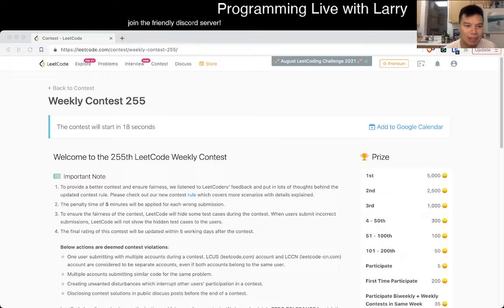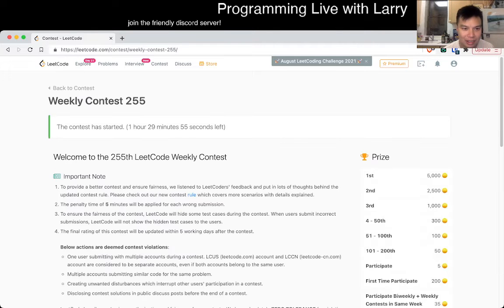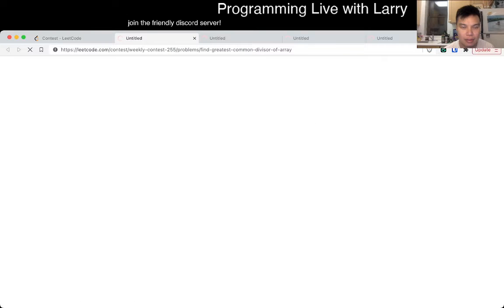I was a little bit sloppy, or just a little bit off on the morning contest, the bi-weekly, but hopefully this one it'll be good. Let's go, and wish me good luck. I need all the good luck I can get. It's been a little bit. Okay, let's go. Loading screen, loading problem.